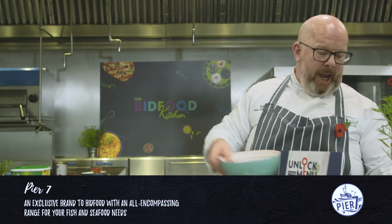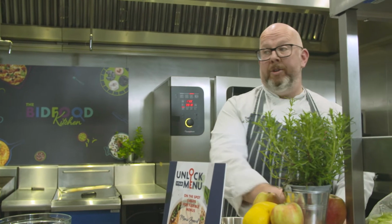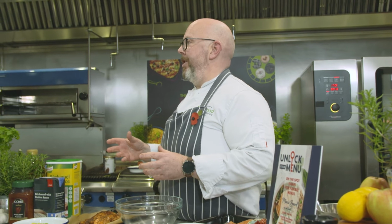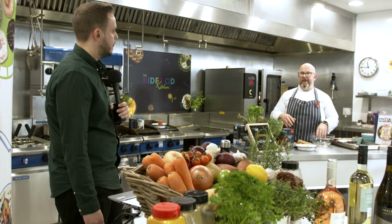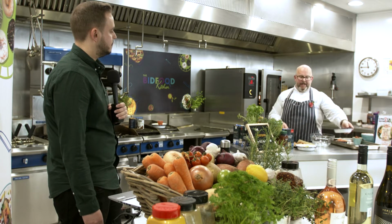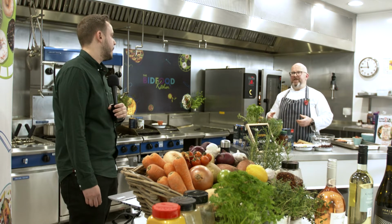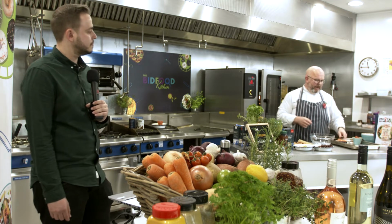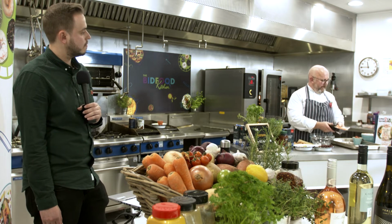I think also when you're doing a menu, crockery's expensive. But it can naturally garnish your food if you pick the right crockery for the style of food you're doing. And if you can find things that can naturally garnish themselves, that means you can cut down on the garnish that you actually need for the dish too. So that's the Pier 7, the centre cut salmon fillet.